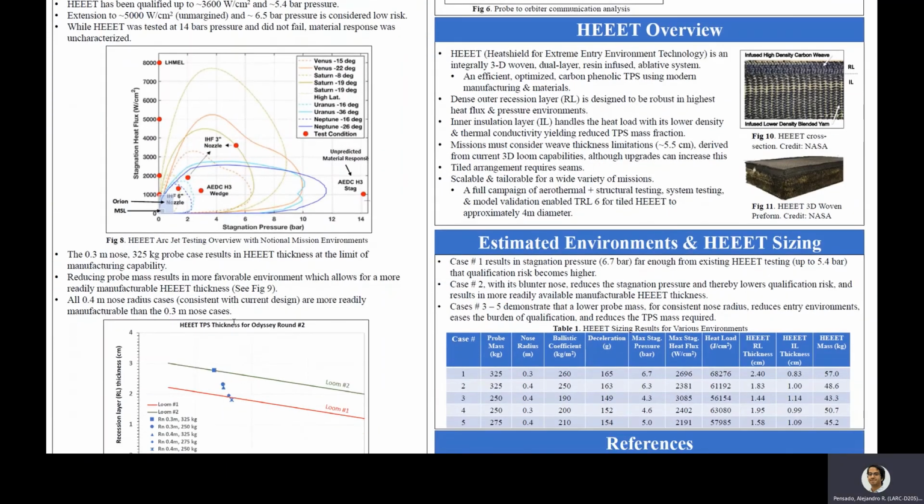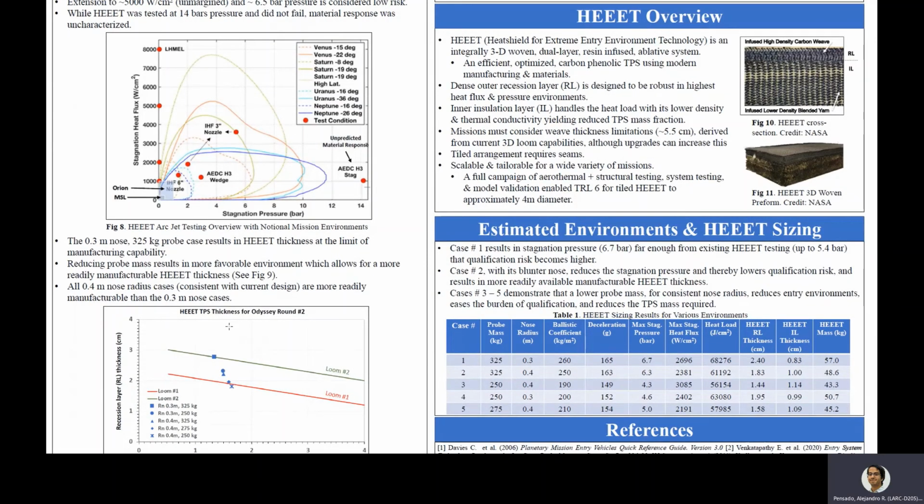The probe utilizes HEEET, which is the dual layer ablative system, which has been studied for this application in the past. Part of the design process was understanding the trade space of how the entry parameters affected the sizing of the TPS, while still reducing qualification risks and meeting manufacturing constraints.